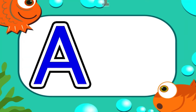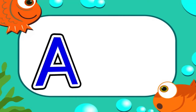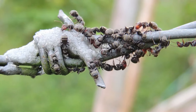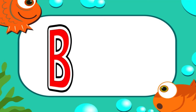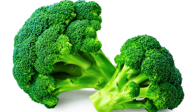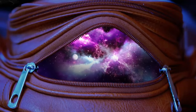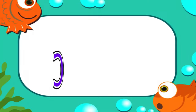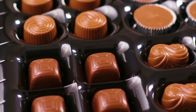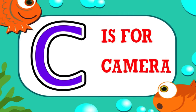A is for acorns. A is for ants. B is for broccoli. B is for bag. C is for chocolate. C is for camera.